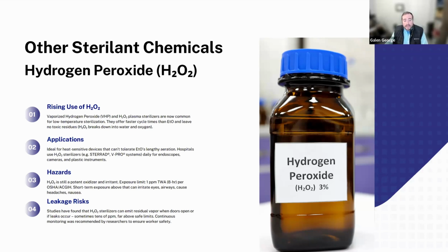The OSHA PEL is just 1 ppm as an 8-hour time-weighted average. If you recall, that's the same numeric limit as ethylene oxide's 1 ppm time-weighted average, although the ethylene oxide action level is lower. Exposures above 1 ppm of hydrogen peroxide can cause irritation of the eyes, nose, throat, and lungs. And higher acute levels might lead to coughing, shortness of breath, even pulmonary edema in extreme cases. It's not a carcinogen like ethylene oxide, but it's certainly hazardous. Think of it like a very strong respiratory irritant and oxidative stressor.